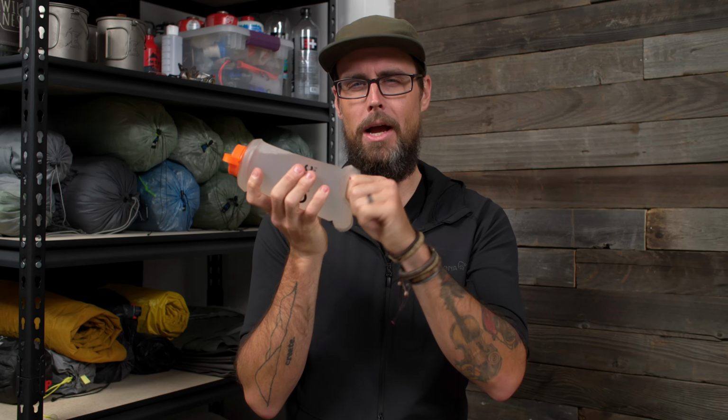So because of that, because I just think that Canuck always makes super solid products, that nice rubberized plastic to where they don't leak, they don't get holes. The new Canuck Hydrium 500 milliliter bottle definitely makes my list of favorite gear of the year.